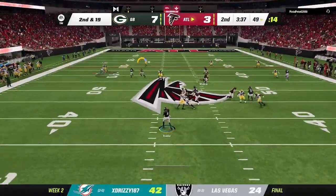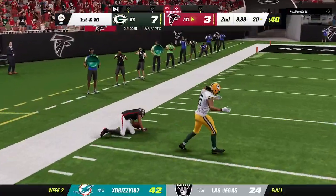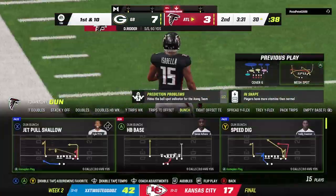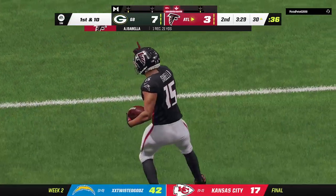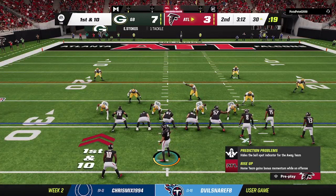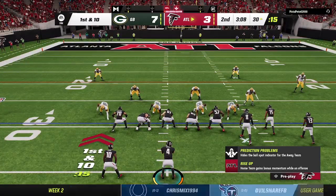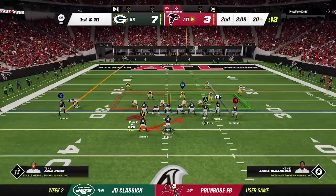Now they'll throw here out of the gun. Steps away. Throw left side, complete to Isabella. And this is going to result in another first down as the tackle's made at the Packers 30. A gain there of 21 yards. They had to settle for 3 last drive, hoping this second go-around ends in 6. In good position, 1st and 10.